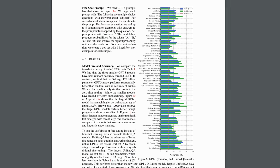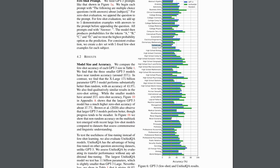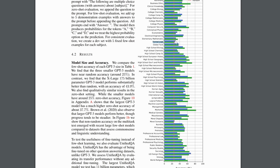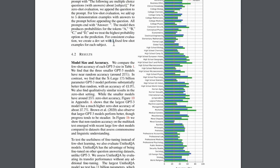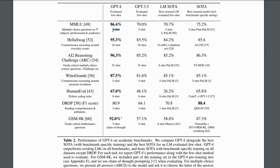Delving into the original MMLU paper, you can see that GPT-3 found formal logic the hardest, scoring just over 25%, which is random chance. It's a 4-question multiple choice test, so around 25 or 30% is pretty bad. And notice they helped out GPT-3 here. They did it few shot, meaning they gave it 5 successful examples before asking it a new question. It's the same thing they did with GPT-4. They did it 5 shot.